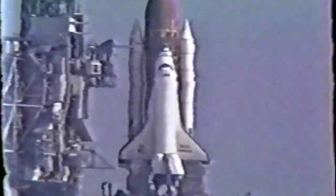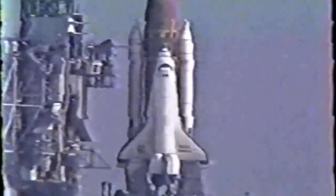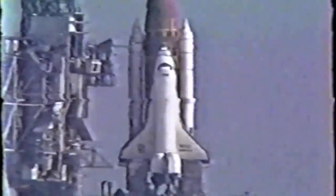Coming up on the 3-minute point in our countdown, the engine gimbal or movement check of the main engines is underway to ensure they're ready to control the flight. And T-minus 3 minutes and counting. T-minus 2 minutes, 55 seconds and counting. The profile of both the engine gimbals and the aero surfaces was satisfactory. The liquid oxygen valve for filling the external tank is closed and pressurization has begun.